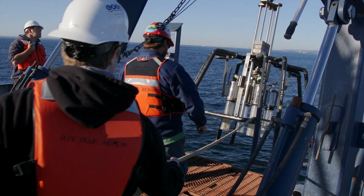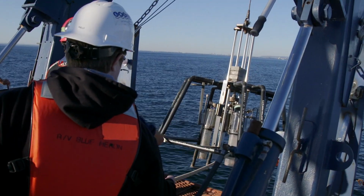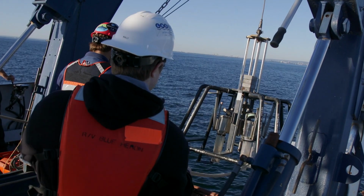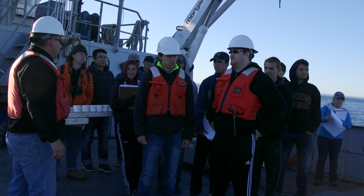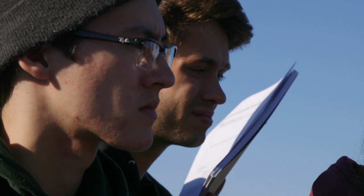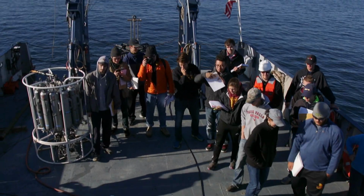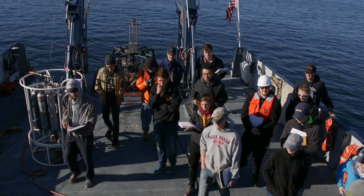All right, so we're gonna do a suite of sediment sampling gear. What we are doing is shoving straws into the lake. That's what we're gonna do. For the students going out today, they very well may be those scientists collecting data. So this will be their first exposure to field sampling.